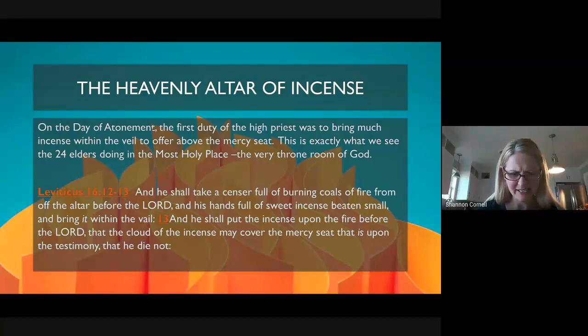There in Leviticus 16, which is describing the Old Testament Day of Atonement, it says, "And he, the high priest, shall take a censer full of burning coals of fire from off the altar before the Lord." And where would he find burning coals but on the altar of burnt offering, right? So he would take coals from the altar of burnt offering, and he would take his censer full of burning coals and hands full of sweet incense, beaten small with that special sacred formula, and bring it within the veil. "And he shall put the incense upon the fire before the Lord, that the cloud of incense may cover the mercy seat." That's the picture of the throne of God. "The incense may cover the mercy seat that is upon the testimony, that he die not," right?